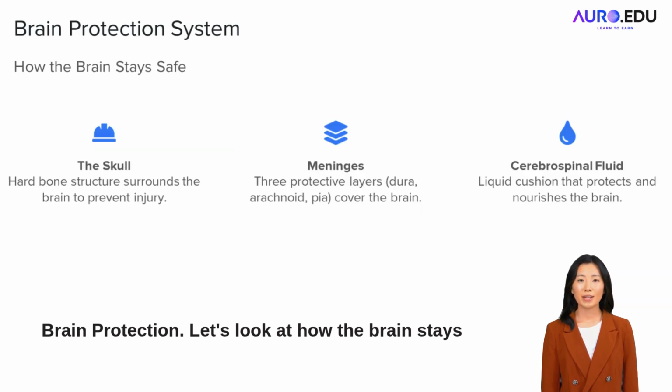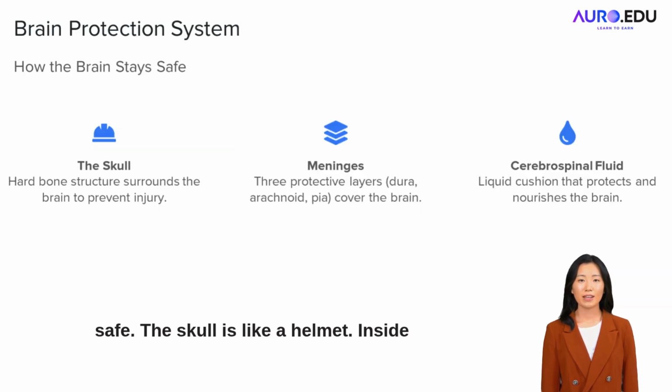Brain protection. Let's look at how the brain stays safe. The skull is like a helmet. Inside it, the meninges are layers that protect the brain from damage. There's also a fluid called cerebrospinal fluid that acts like a cushion. It's a strong system.